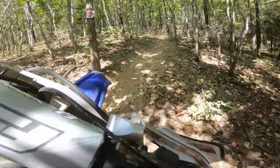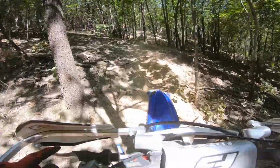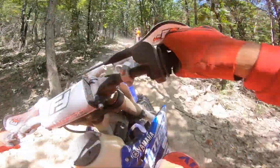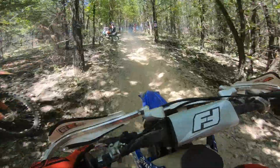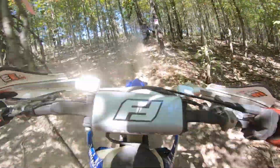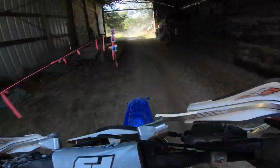Alright, so we made it up the hill smooth, but it took a while to get up it. Now we're headed up. I think I may have showed you guys this one from the lap before. But once again, there's people all over it, and some people were just quitting because they couldn't get up it, and once they did, they were just gassed.